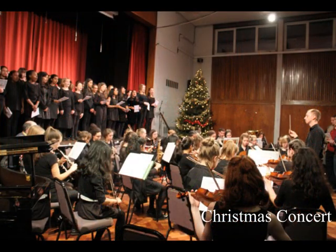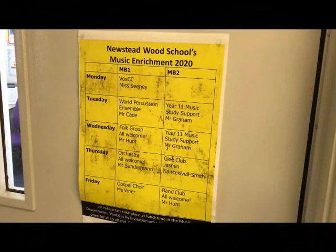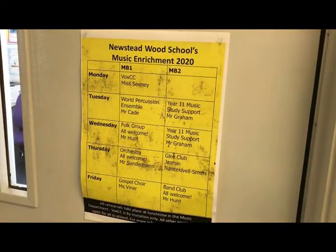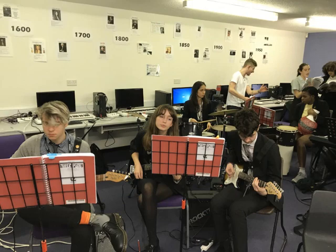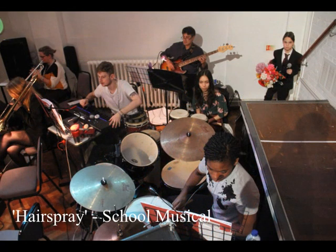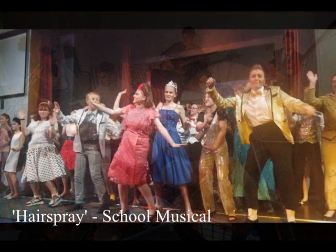There are many other opportunities to perform within the music department. Every year the school puts on a musical which receives much acclaim not only from the school community but from the outside world as well. As part of the band, you get to know other musicians as well as becoming more technically proficient in your chosen instrument. And on the stage, you can develop your vocal skills.